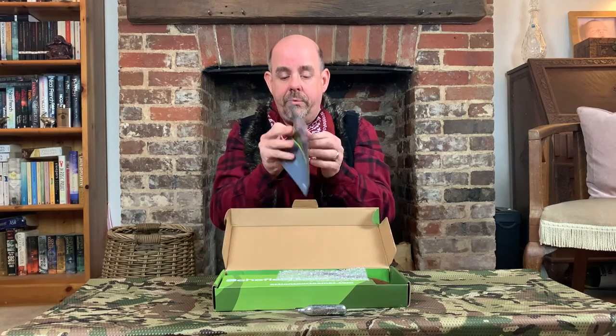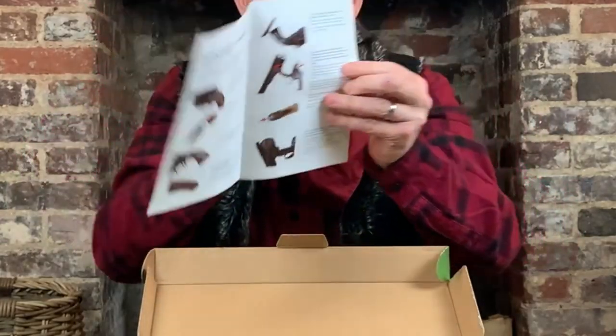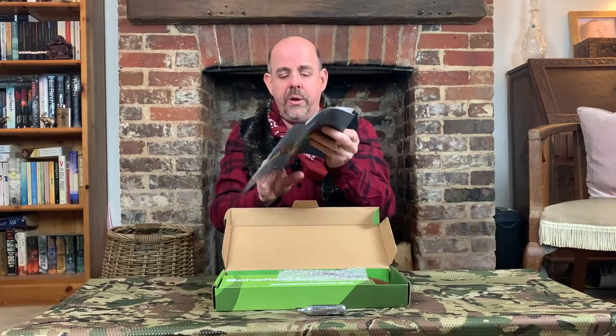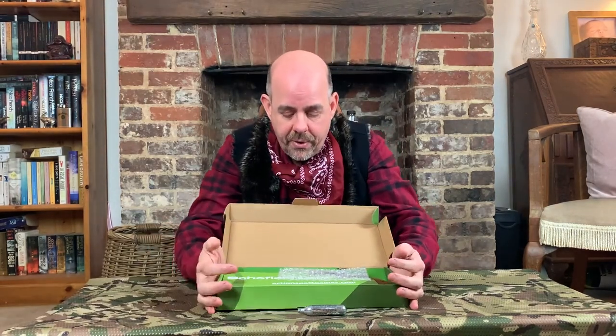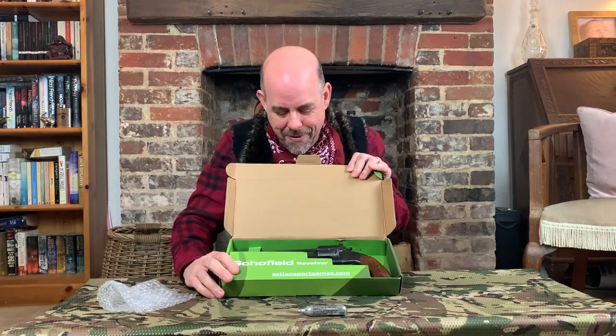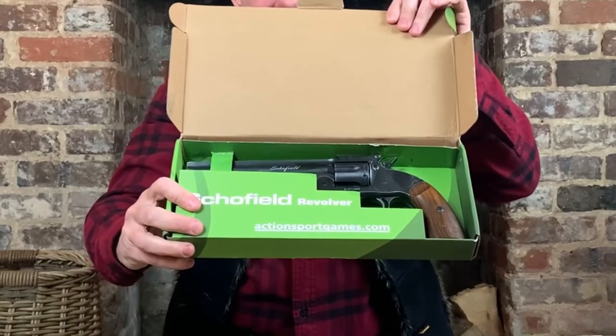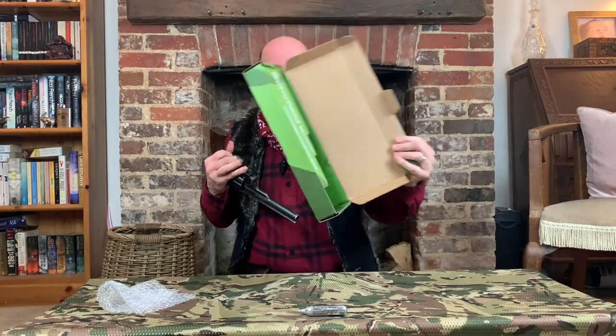Okay, so we have a manual. Manual is confusing. Okay, so manual is very colorful. It's a full-colored manual, giving you information about the gun, about how to load it and how to load the CO2 and how to load the cartridge in this. It's a six-shot pistol. Oh my goodness. That looks awesome. Okay, so let's take this out. There's nothing else in the box. Let's get rid of this.